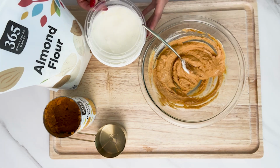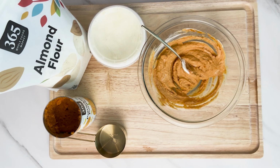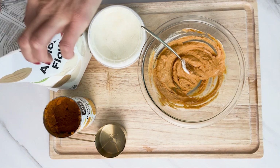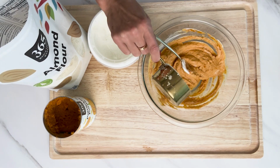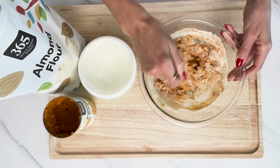So I put in 1/4 cup of Greek yogurt to start. Again, sometimes you just kind of have to experiment once you add everything in. And then we are going for 3/4 of a cup of almond flour. Again, normally this would be a cup and a half, but I am cutting everything in half. Now, the fun part, mix, mix, mix.